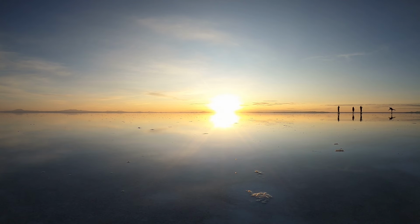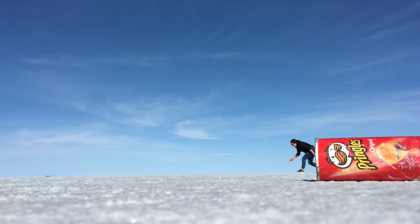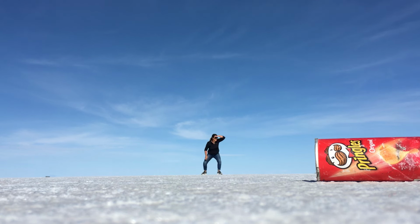It had recently rained, so end of January and February is the best time to go because of the rainy season. It gives you the mirror effect, the biggest mirror in the world. And this is where we are having some fun in the salt flats in Bolivia. What an amazing group of people I was with.